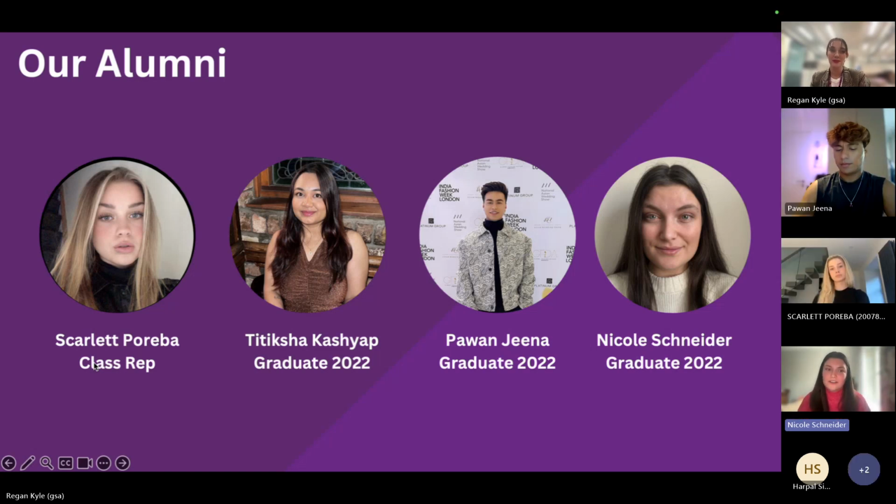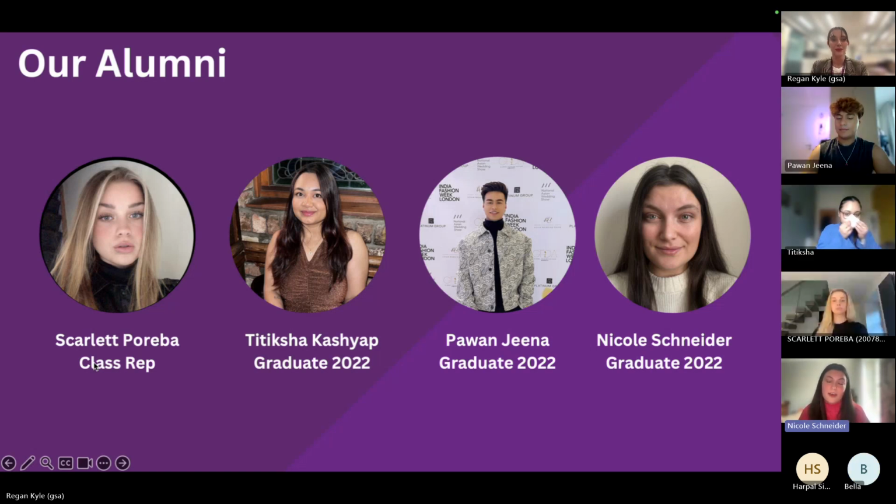And RGU as a whole, there are so many different supports available. Study skills can really help with your academic writing if that's something you've not done before, or even critical analysis for courseworks. They really help you understand how to do that and build on that. And then even the career opportunities afterwards, and the support from the careers counsellors too. You can make appointments with them and they can help you build your CV out. Would really recommend it. It's a great place to be.